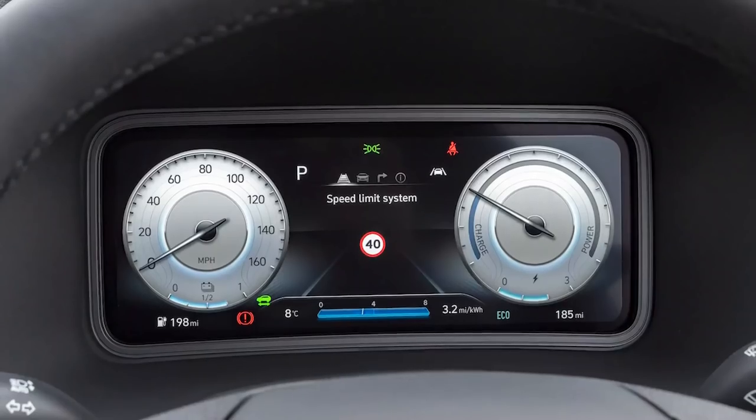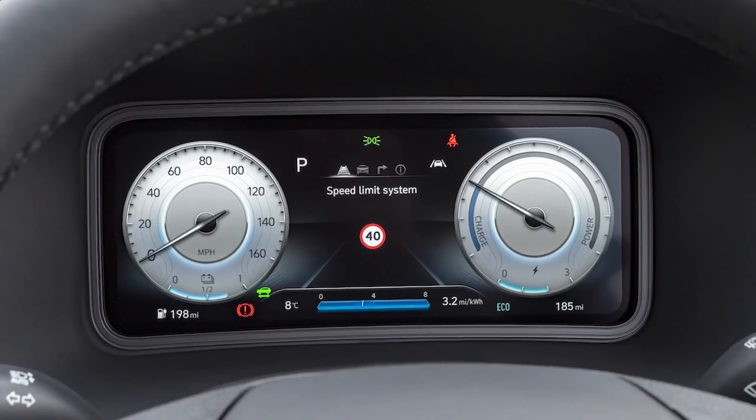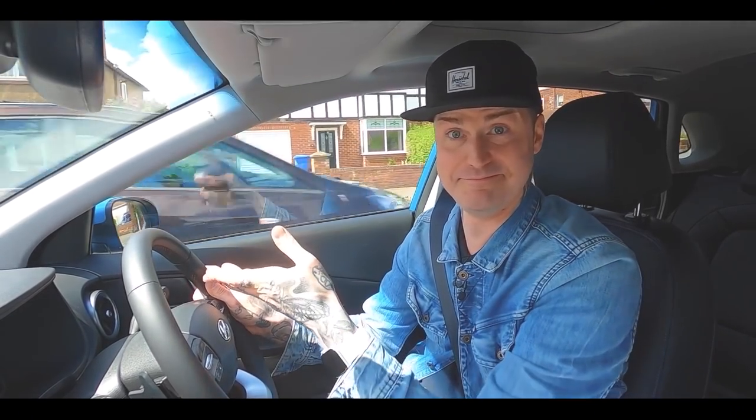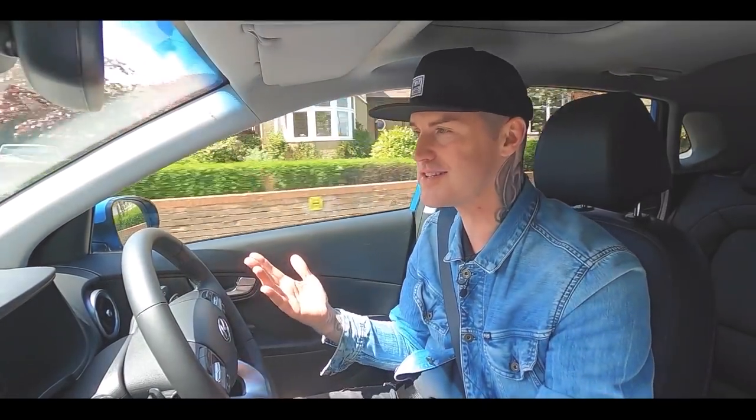But a lot of this has been very, very well considered. On the instrument display here, the right-hand dial is showing you whether you're gaining charge or using power. This doubles up as your info display. So if the car wants to tell you something, for example, you're about to crash, which I wasn't, by the way, then you'll see it there.